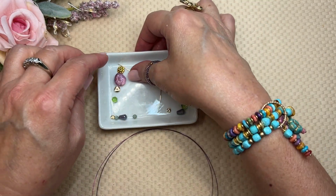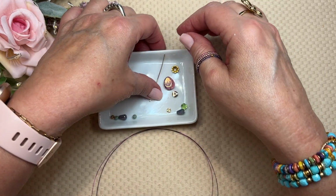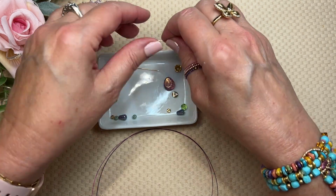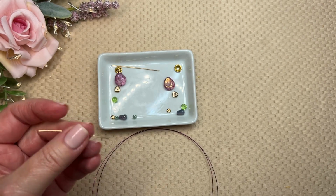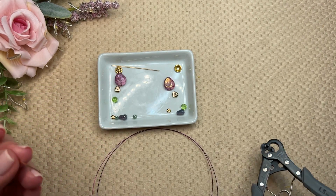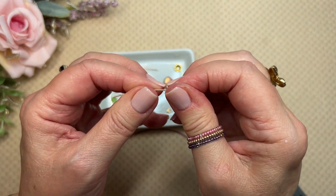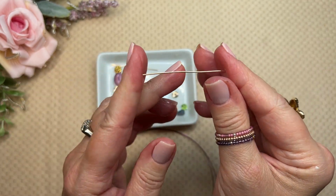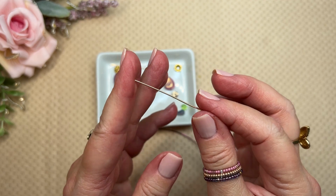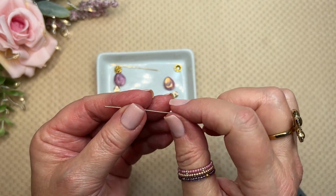So I'm going to do one earring on camera, show you the steps, and then I'll make the second earring off camera so it's not too repetitive for you, and I'll put pictures up at the end. So I'm taking a little piece of 20 gauge wire. I just guessed at the length here. This is going to make a teardrop shape.